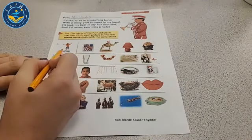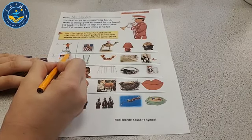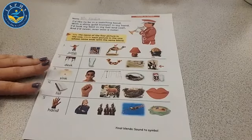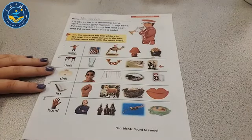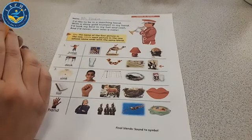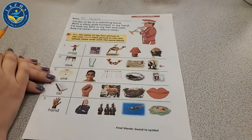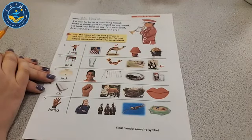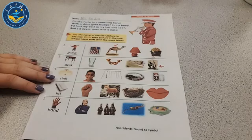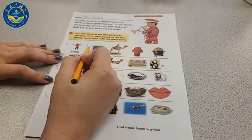So in number one, we can see jump. The ending blend will be MP, ump. You say that letter blend with me? Ump, ump, jump. What about this picture? So we're looking for the same ending blend. This is a what? A stamp. Ump, stamp, ump, stamp. Do you hear the MP there when you say stamp, jump, stamp? Yeah, I do too. Let's circle that one.